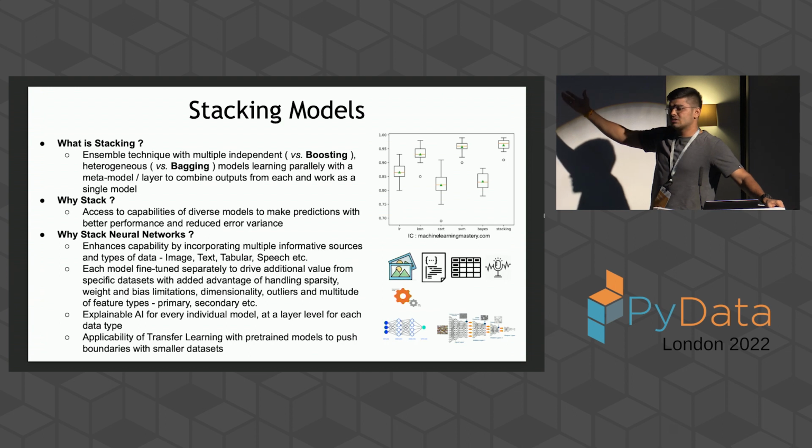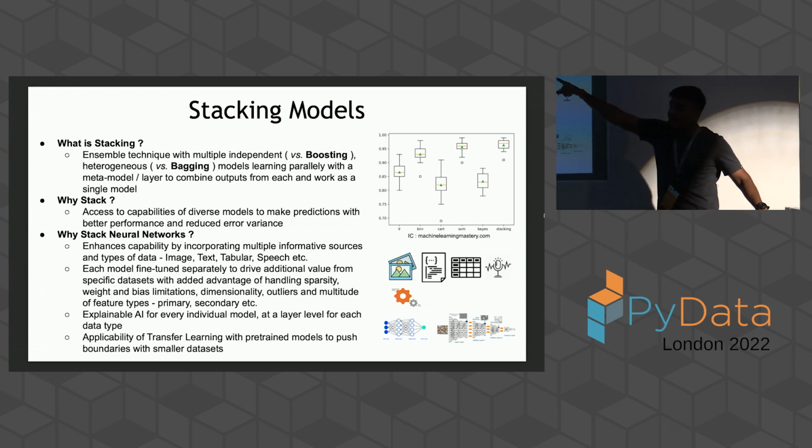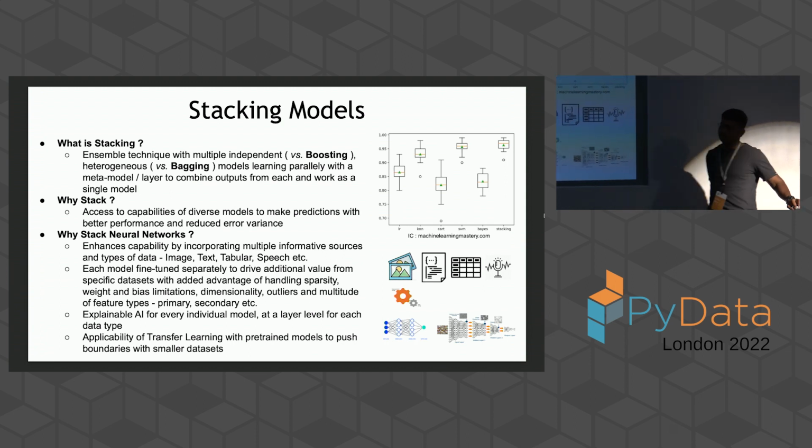These are different models. This one is linear regression on the absolute left, LR, then there's KNN, then CART, support vector machine, Bayesian regression, and stacking.